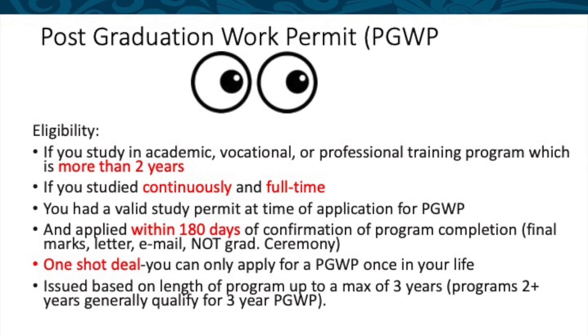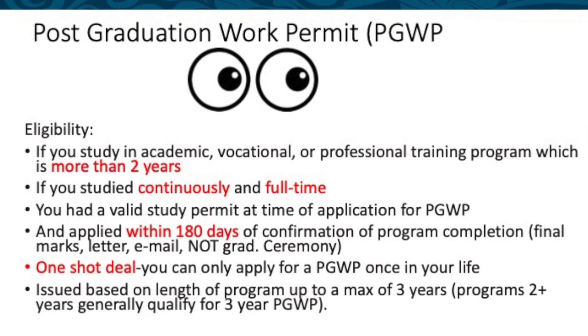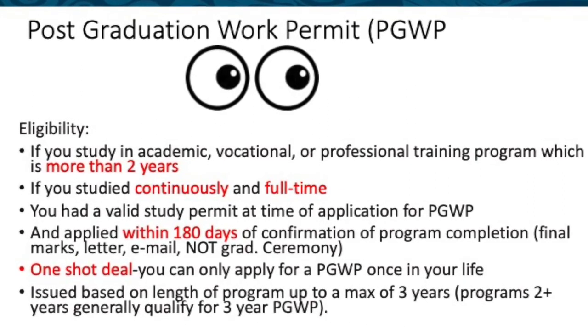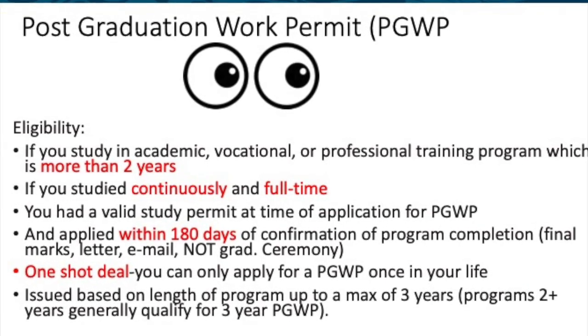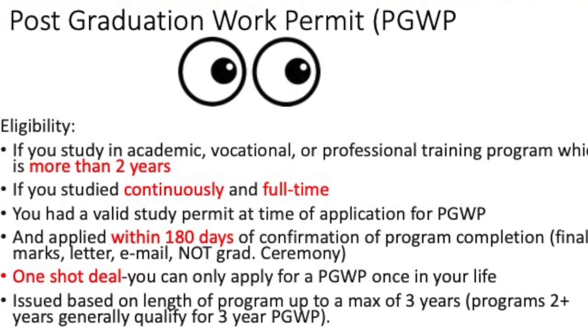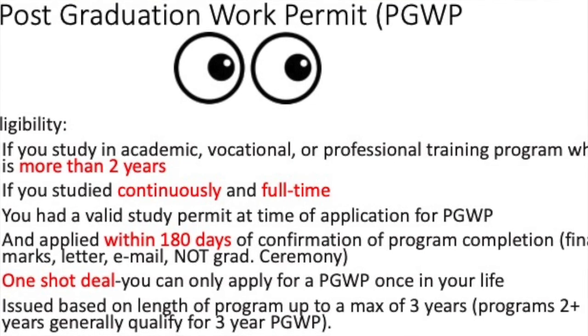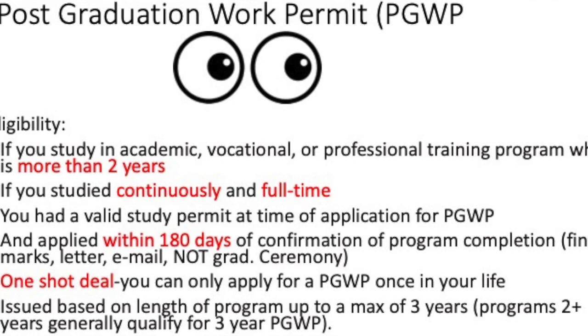If you graduate from Vancouver Island University, if your studies were 2 years or more, and if you studied full-time continuously, full-time status at VIU is having 9 credits worth of courses, which usually equals 3 courses. If you studied continuously full-time, never took time off, and completed your program successfully, you qualify for up to a 3-year work permit. That's a once-in-a-lifetime work permit called the post-graduation work permit. When you get that work permit, if you work 1 year, you then may qualify for permanent residency in Canada. But that job has to be a high-skilled job.